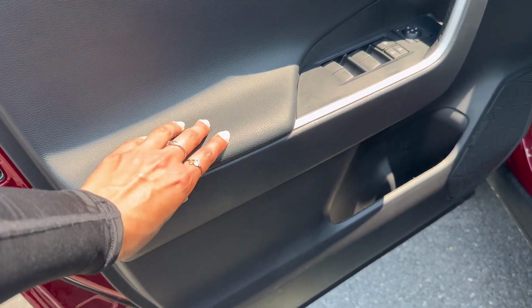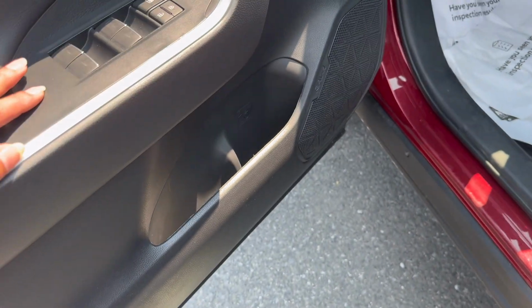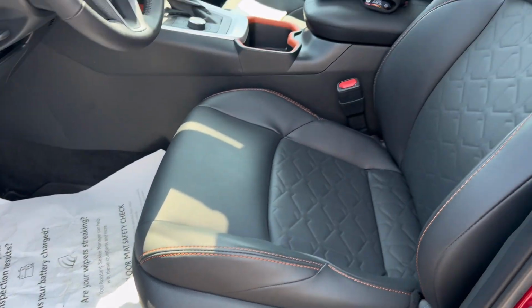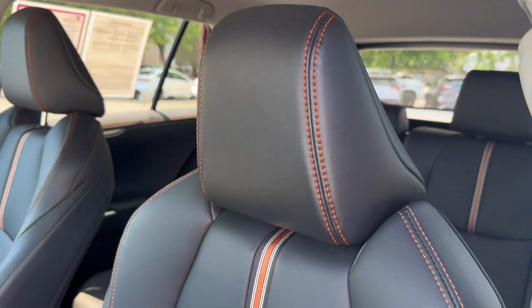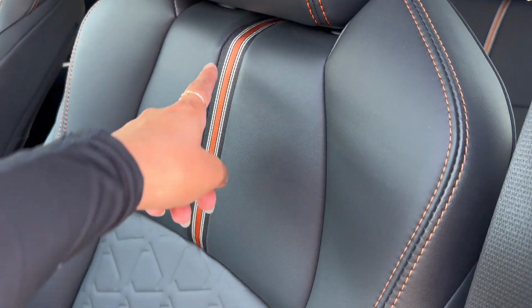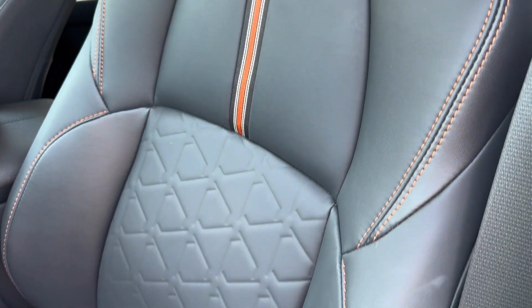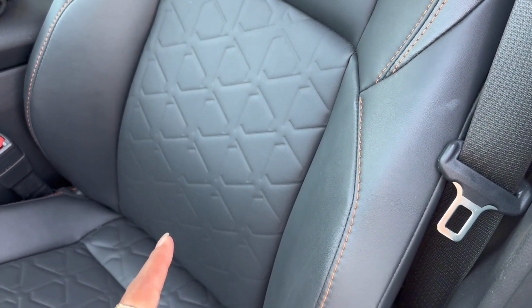Vinyl leather here, plastic, bottle holder down there. And then look at these seats. Your seats are going to be orange stitching. And you have a trim here that's orange, white, and black. And then look at this texture in the center of the seat.